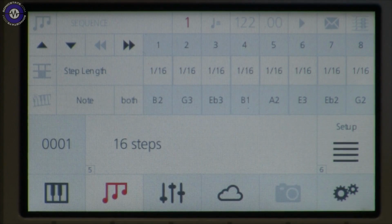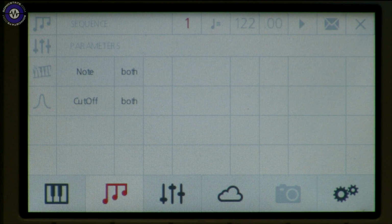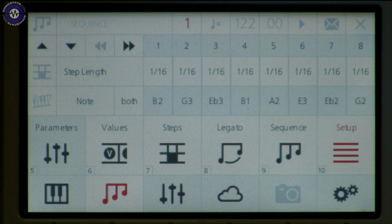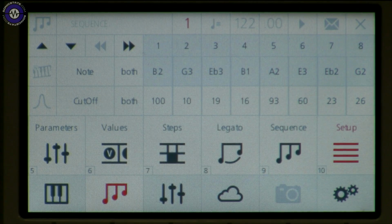And we can have also other, as I told you, note rows or parameter rows. So if I go to the setup page, parameters, basically here you can see that I have also a cutoff row, but I can add also another note row or another parameter row. And I can control any parameter in the W2 if I want. So let's get back to the main page. If I scroll down, now I see the note row and the cutoff row, which was disabled. You see? So you can switch them all on.